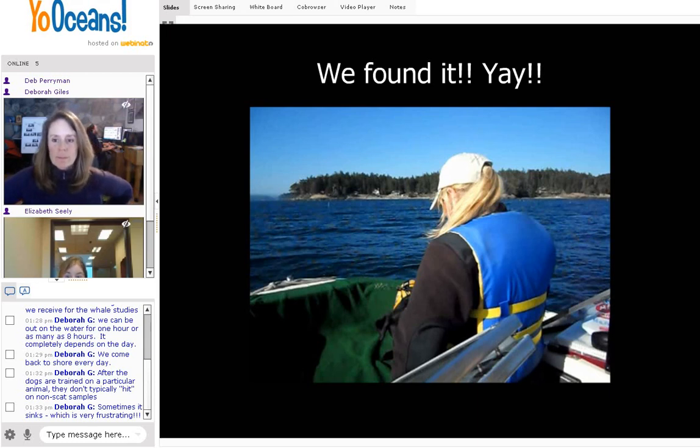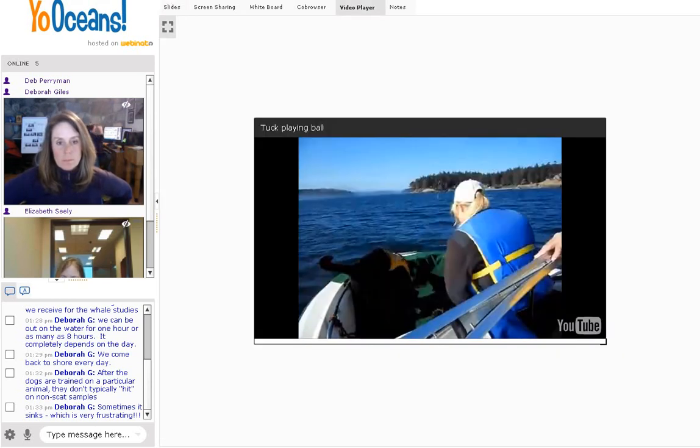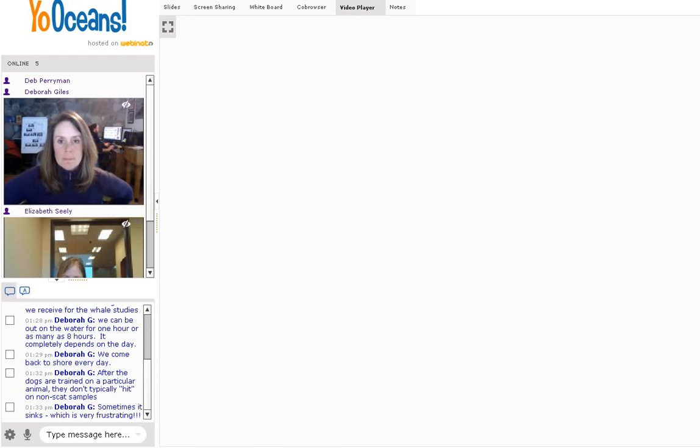So now that Tucker's got his ball, how do we get it onto the boat? We use this pole right here. It's actually a wooden dowel, and it's attached to pretty much a pint-sized beaker. So if you think of a large glass of Coke when you go to a restaurant, that's about the size that we've clamped onto this pole. There we go. So it gets scooped out of the water.